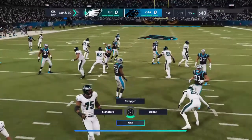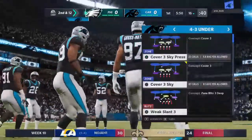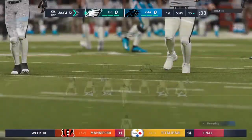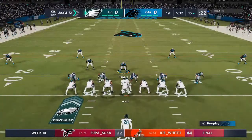Miles Sanders, first carry of the game. And they'll blow that one up back at the 16-yard line. 2 yards the loss, second and 12. Nice play right there to stop him behind the line, but I want to see how this defense continues to play him here in the first half.